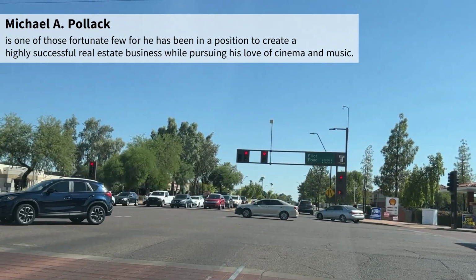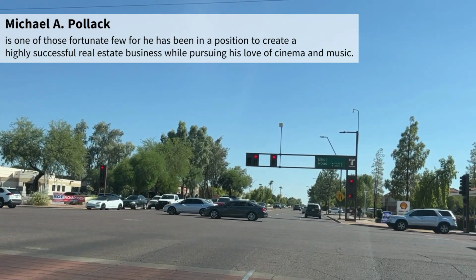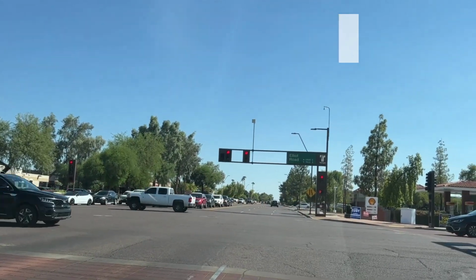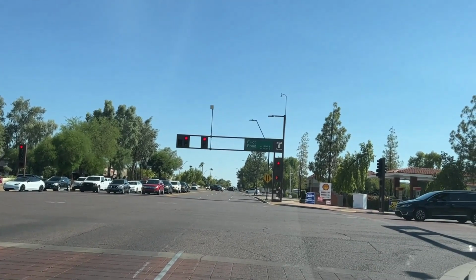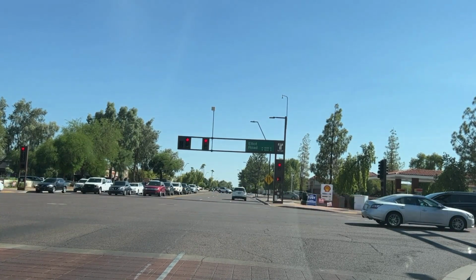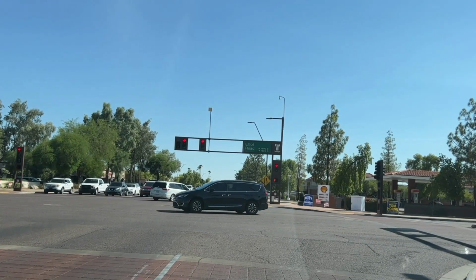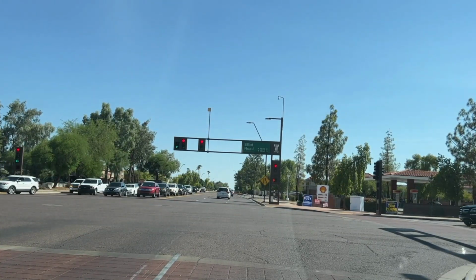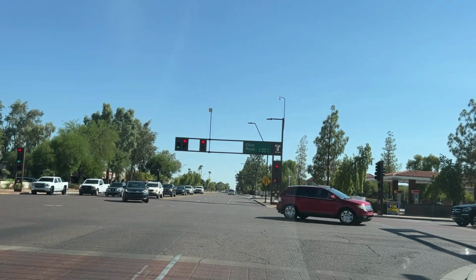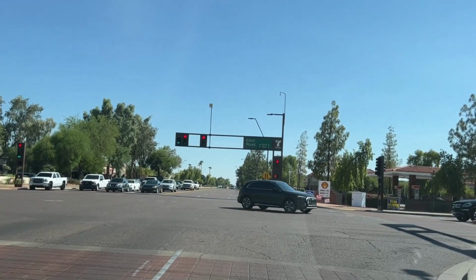They have $3 movies. He's really into wax figures, so when you go in, there's all kinds of wax figures in the movie theater. It's definitely a fun place to go. It's older movies typically that have been out for a while, but it's just a really fun family place to go. Your popcorn's cheaper, your candy's cheaper, everything's less expensive than a traditional Harkins or AMC movie theater.